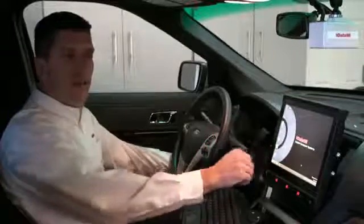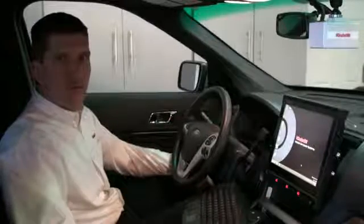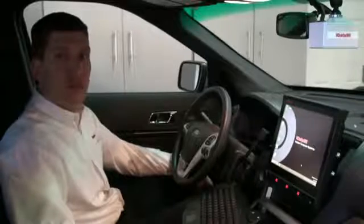And I point this out because in this configuration, the M7 Plus is 100% dual airbag compatible. What that means is if this vehicle is ever in an accident and the airbags deploy, the display will not interfere with their operation, nor will it become a projectile.